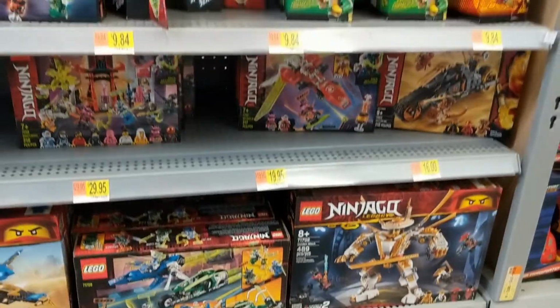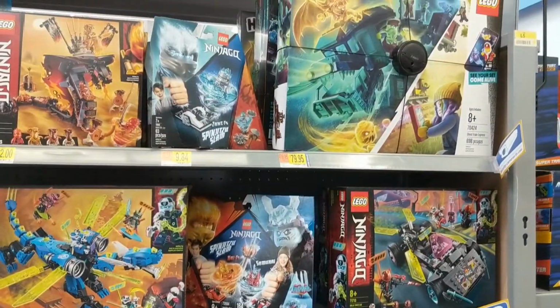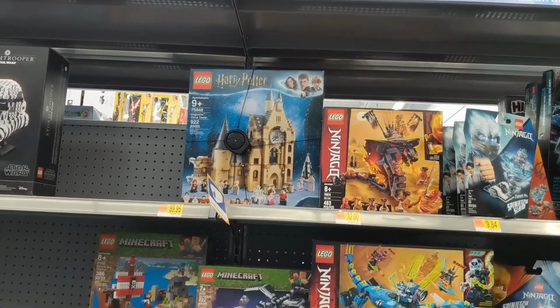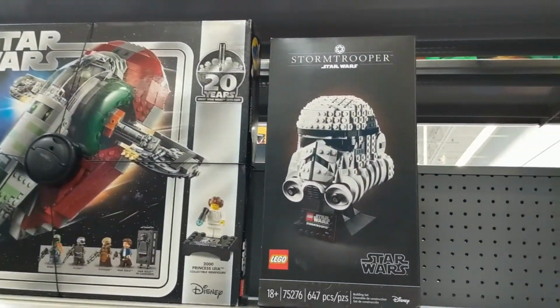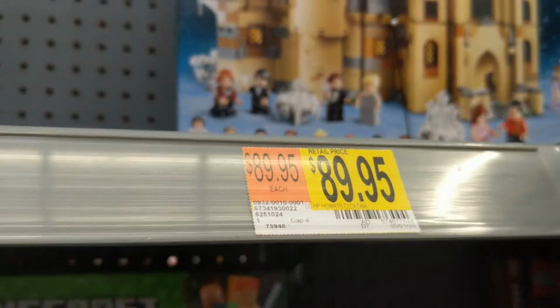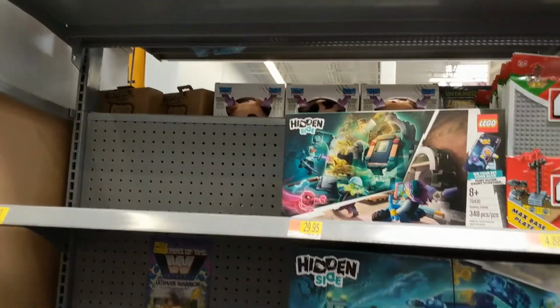And then you get to our Ninjago. So our Ninjago is doing pretty good with the game wave. I'm not exactly sure what it's called. And then there's one or two Hidden Side sets on this side of the aisle. We'll go over to the other side in a second. Some Minecraft to look at, some Star Wars. They had the Stormtrooper helmet, so kind of surprised to see that here. And our Harry Potter $90 set. So yeah, let's jump over to the other side with some more Hidden Side.